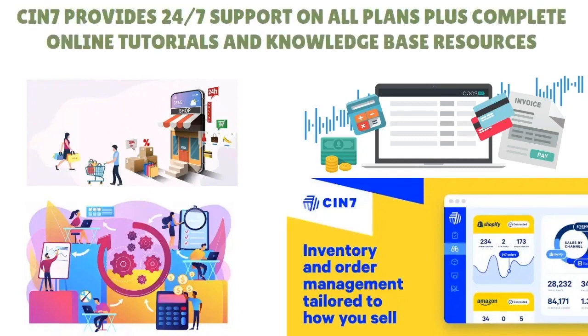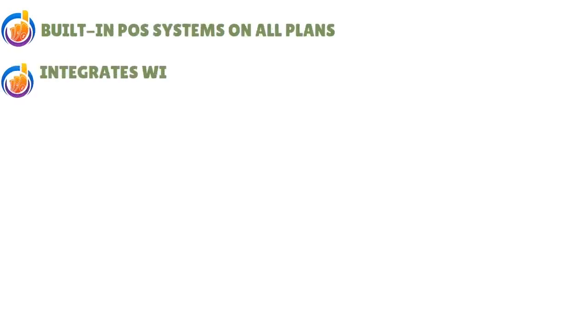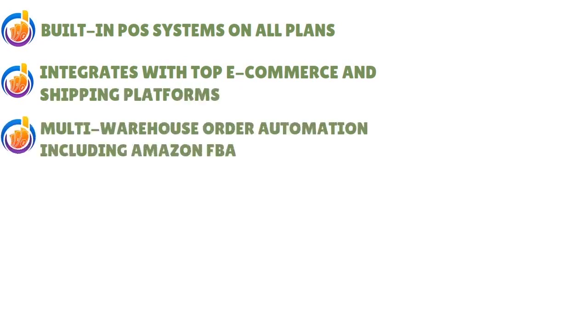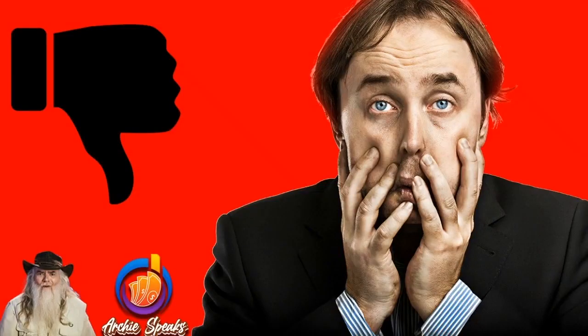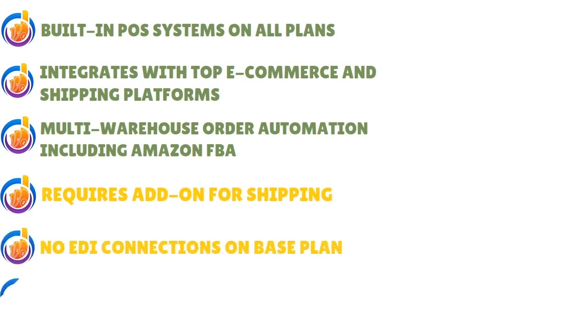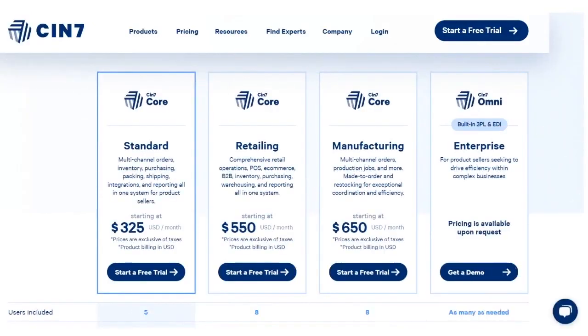And what we love here is that here are the pros and cons. I want to show you quickly. Pros: you have a built-in POS system on all plans. It integrates with top e-commerce and shipping platforms, and you have multi-warehouse order automation, including Amazon FBA. So that's just really fantastic. What about the cons here? Requires add-on for shipping, no EDI connections on base plan, and does not offer a free trial. And here is the pricing for SCM 7 as of the date of this show.